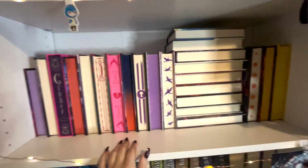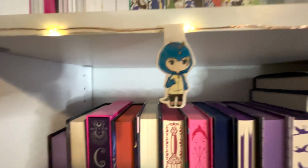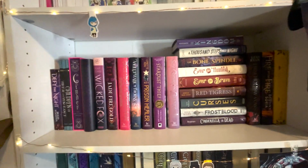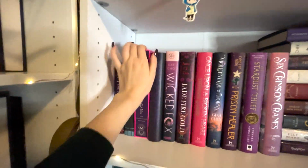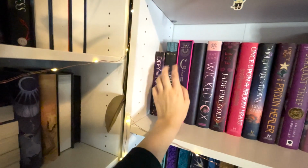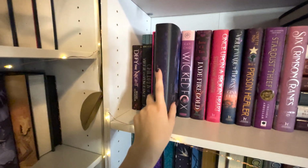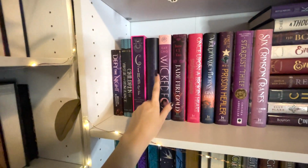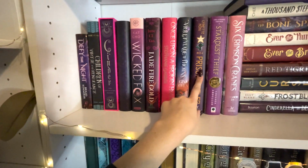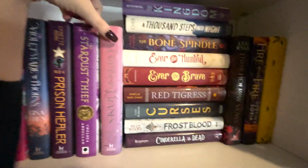And we go on to this shelf, which is mostly special editions and Fairy Loot books. Oh, and my little Astrid. Mark, I used to have a Hiccup. I don't know where he went. I thought he was also up here. Alright, I don't think I've read most of these. This is the special edition of Cinder, which wouldn't fit on my Marissa Meyer shelf. Fairy Loot, normal edition. This is the Beacon of Defy the Night. Haven't read. The only one I have read, I think, is Prison Healer. And, of course, Cinder.